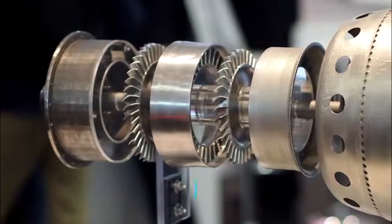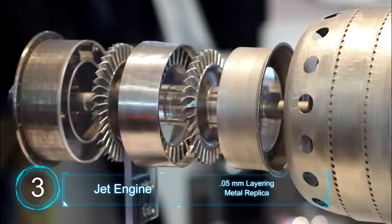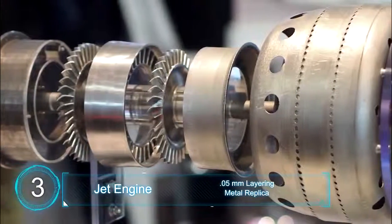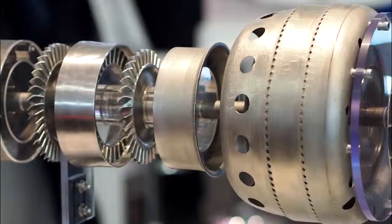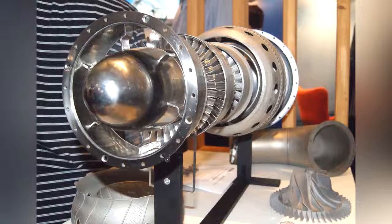At number 3, a real 3D printed jet engine, developed by Australian engineers at Monash University. This new engine proves that 3D printing methods can cut costs and production times. Its creators are hoping to test fly a prototype within 10 months. If everything goes well, commercial certification will be awarded in the next 2 years. 3D metal printing is a fairly new thing and will not only improve engine building times for the aviation industry, but also for the automotive and marine sector as well.